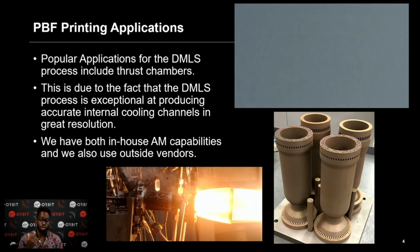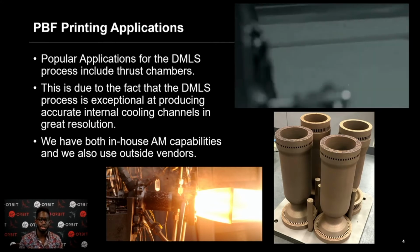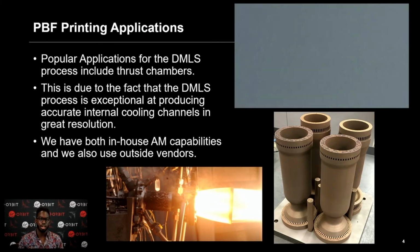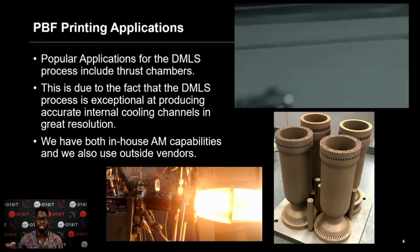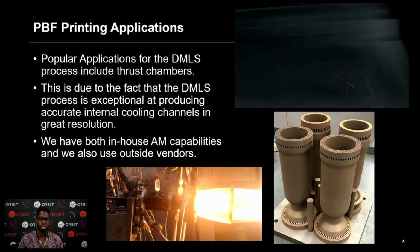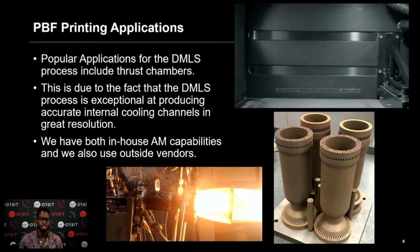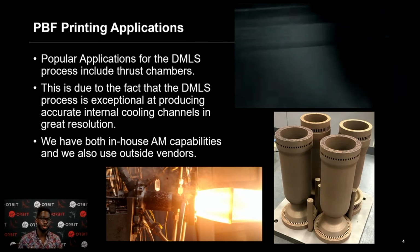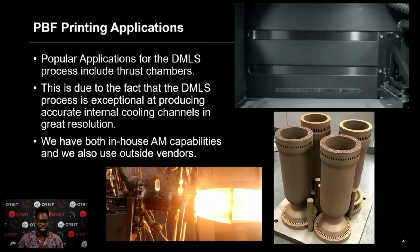You have cooling channels that run maybe the whole length of a thrust chamber, and being able to manufacture that in one go is almost impossible. But with printing, we can design and manufacture it pretty much, whatever those sizes are. There's some limitations, but I think we do a great job internally of understanding that and then being able to push right up to the boundaries of that.